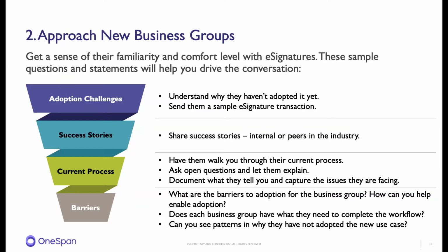These could be your initial implementation of eSignature, for example. It could also be success stories from your peers in the industry that have worked with the solution and have digitized in this manner. And if you're working with an eSignature partner like OneSpan, we'd certainly be happy to provide you with some of those success stories from our customer base to help you internally evangelize eSignature within your organization.